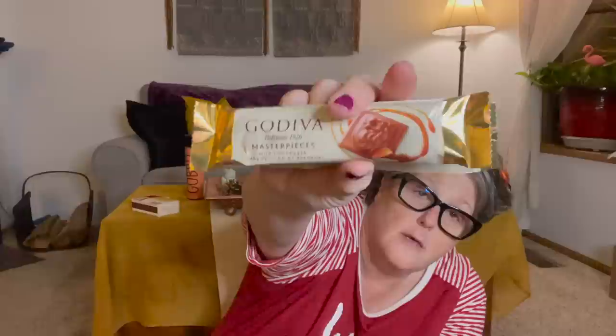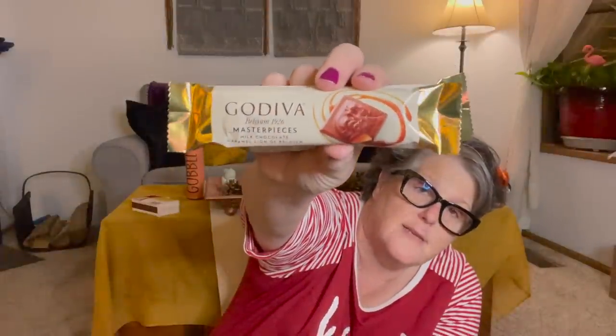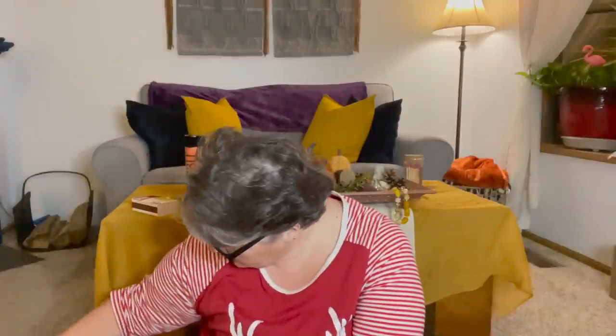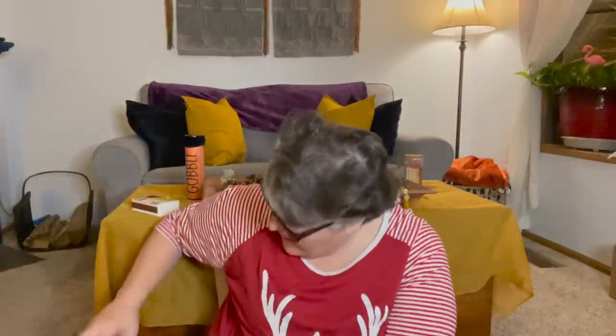I'm also putting together some candy gifts for folks, and this is Godiva, which is amazing chocolate, and it's Godiva with caramel. One of my friends loves chocolate and caramel, so I'm picking up all the chocolate and caramel candy bars I can find. I'll just give her one, and then somebody else will get the other one. So I thought that would be fun, and I made them gift bags. So there's that.